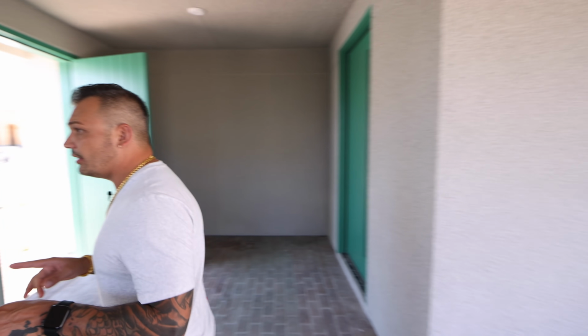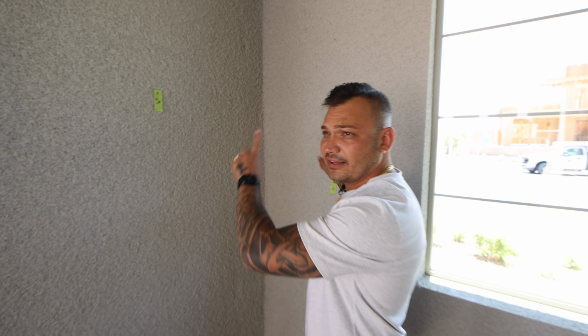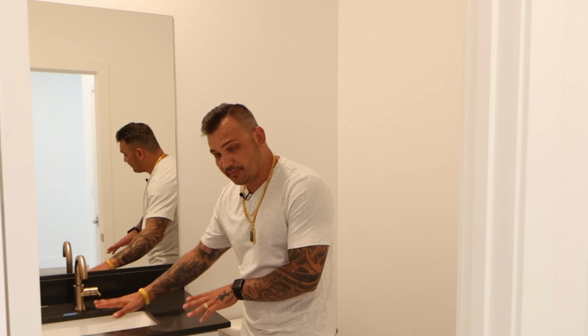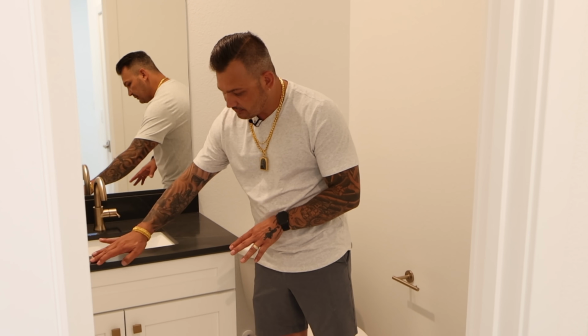Looks like some stucco work needs to be done here. That's what the green tape is. So it looks like they are still working on that, which is a good thing. So one of the issues that we had with this countertop, there was a lot of chips on the countertops. So it looks like it still needs to be filled in, okay?